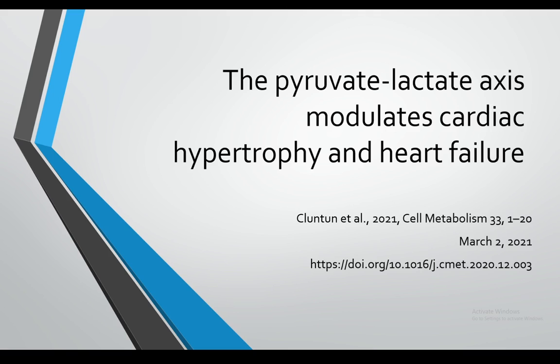Okay, so the paper I've looked at today is "The pyruvate lactate axis modulates cardiac hypertrophy and heart failure," by Clinton et al., published in Cell Metabolism today, so we've got a bit of a sneak preview, I think.